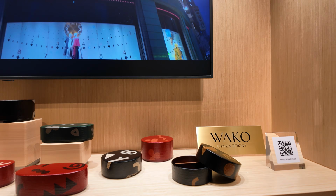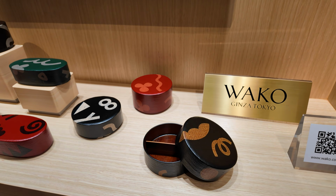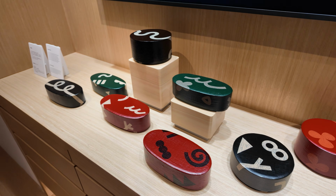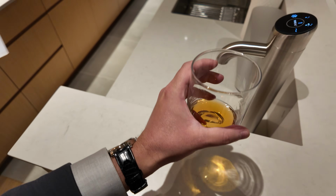Then here, what's this? Oh yeah, I remember this actually from when I was in Japan. In the Wako Ginza boutique, they have far more than just watches. They actually have even clothing and leather goods. And there's some really interesting stuff here. So these are bento boxes.